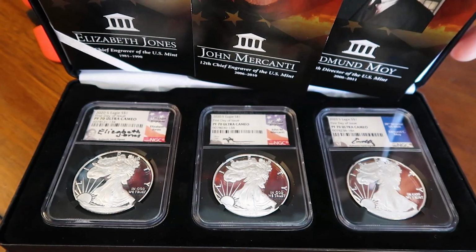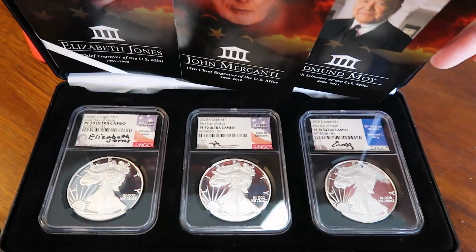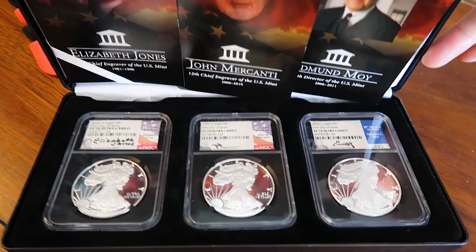I've never paid so much for Silver Eagles. I'm trying to get 700 on it. I probably am gonna be able to. This is a set where if I could keep it, I would, because this for sure is gonna go up in value. And I've been talking about how coins are gonna be going up in value, I think very shortly, and something like this will definitely be worth more than $450. But I'm not in the keeping and collecting business. I'm in the flipping business. So I'm gonna see if I can sell this.